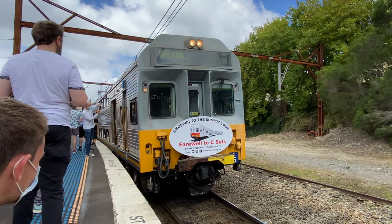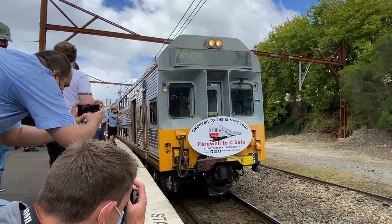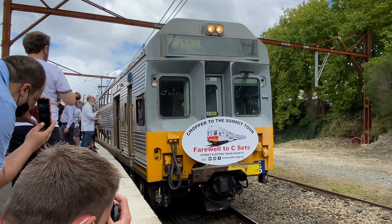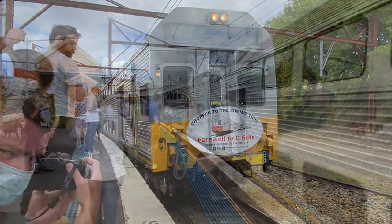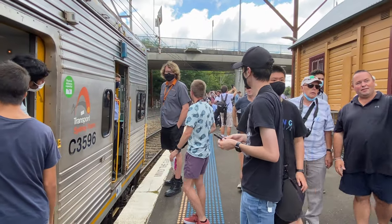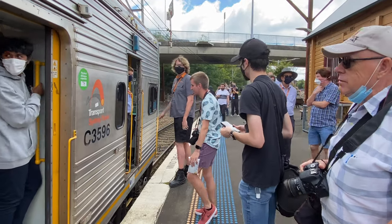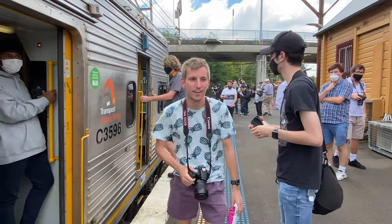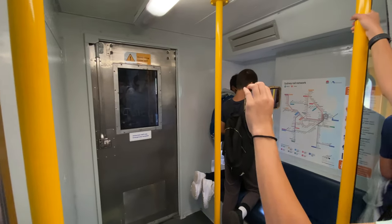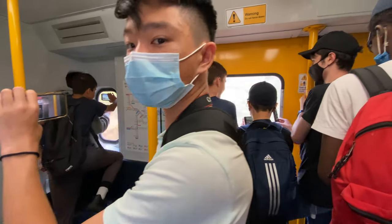Now at Katoomba Station, and as promised, here's some footage of the front of the train with the SETS Farewell to the C-sets headboard. This is C5. Now at the very front of the train, and as you can see, this is where all the action is, including quite a number of other transport vloggers.